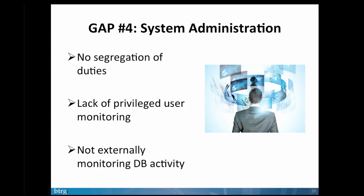So what we want to do is segregate the maintenance of the system, the administration of the system, and the security of the system. Folks who are supposed to maintain and implement changes and need a high degree of access, we monitor them separately, and those privileged users are not in control of that monitoring, then we are more secure.